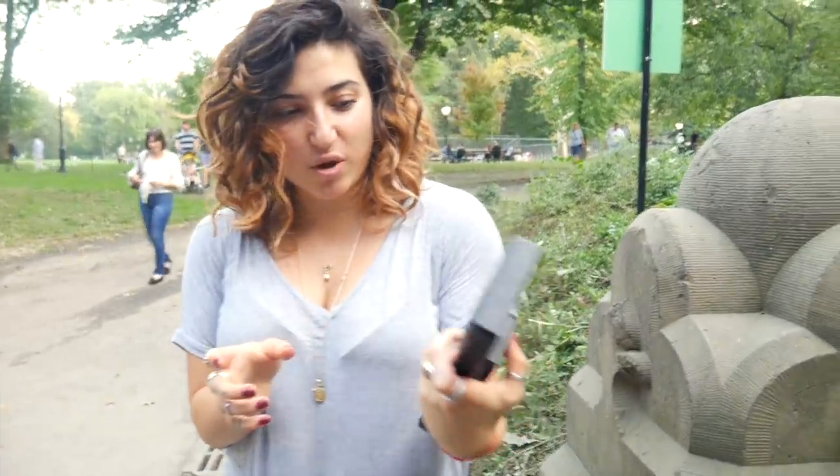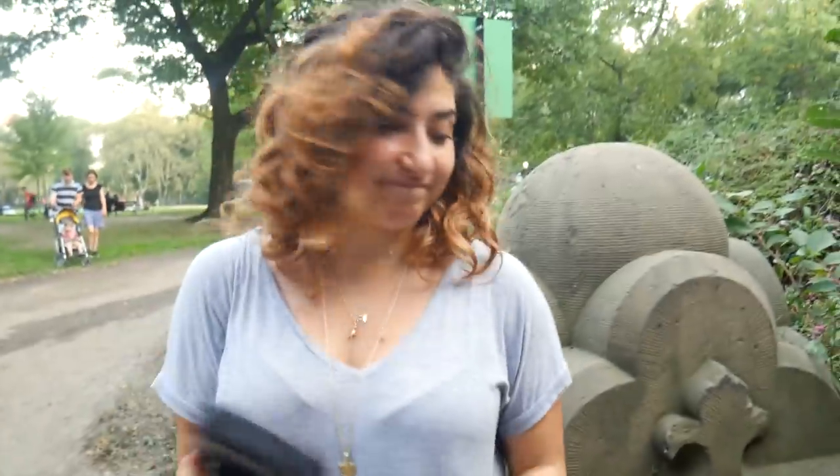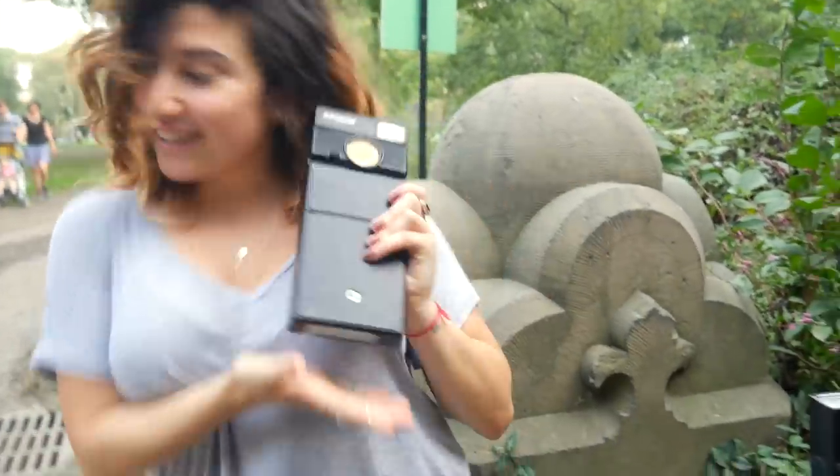And he gave me a whole box of old Polaroid film too, but did they expire? How did they turn out though? Yeah. I made another art project with it. Cool. Oh my god. That's my go-to.